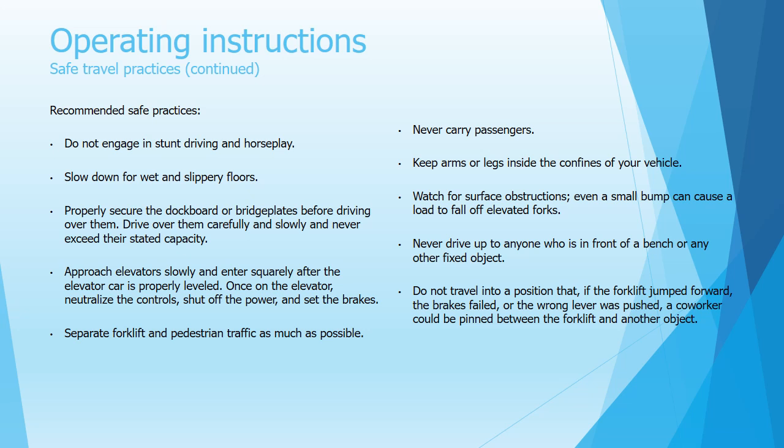Separate forklift and pedestrian traffic as much as possible. Never carry passengers. Keep arms and legs inside the confines of your vehicle. Watch for surface obstructions. Even a small bump can cause a load to fall off elevated forks.